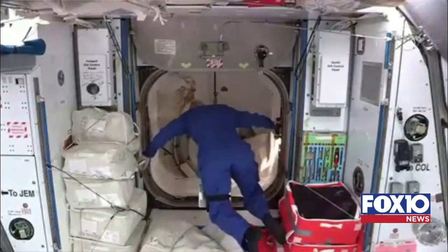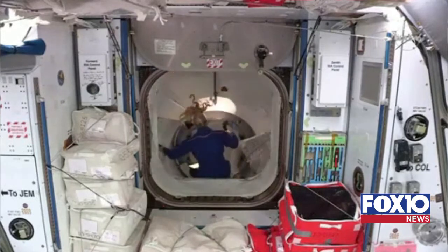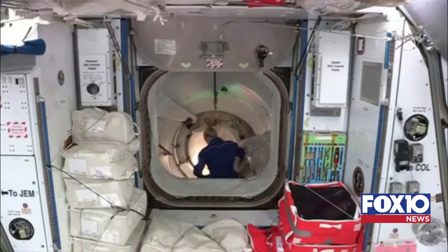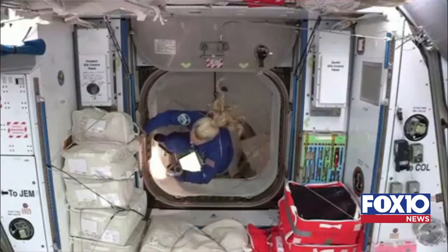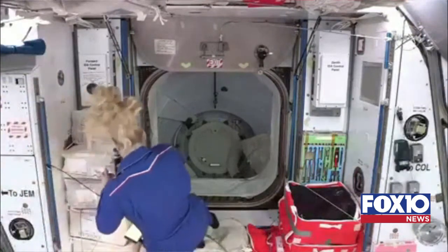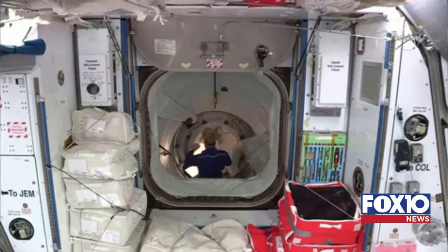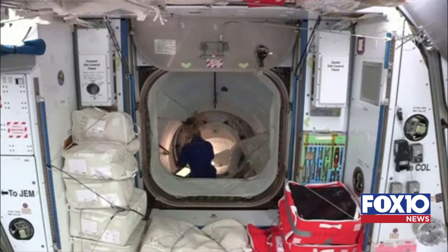You see Kate Rubens ingressing the pressurized mating adapter. She'll need to pressurize the vestibule. That's the next hatch. That's the space between Crew Dragon and the International Space Station, that vestibule area. And the APAS hatch was what was exposed to the vacuum of space prior to Crew Dragon's arrival. So we want to make that the same pressure as what's inside Crew Dragon and the space station. Looks pretty easy to get around in the space station. See her gliding around as she's grabbing some of her tools.